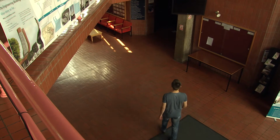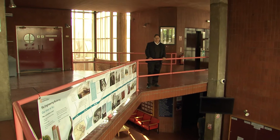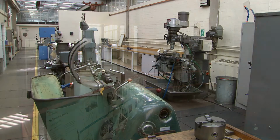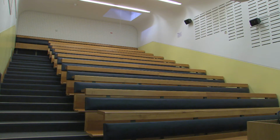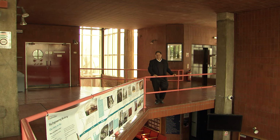Stirling and Gowan were asked to accommodate different engineering disciplines in this one building. And so they arranged small laboratories, the big engineering workshops, academic teaching space, lecture theatres, all around the central foyer and entrance and around the vertical circulation: the stairs, the lifts and the tower.